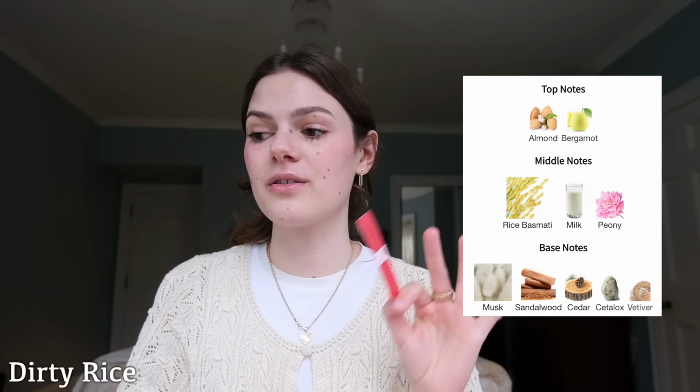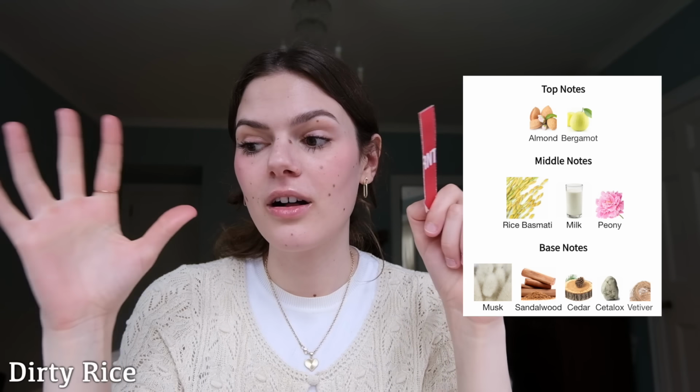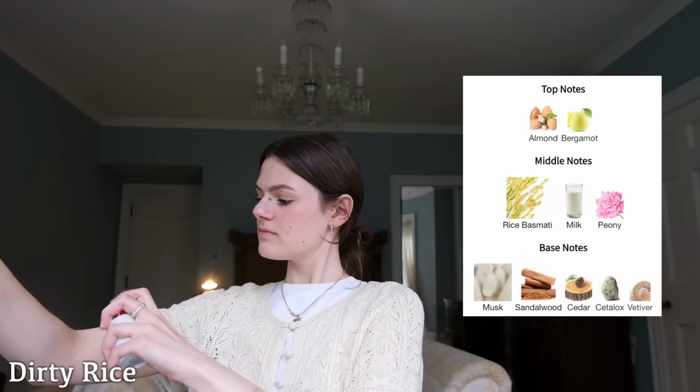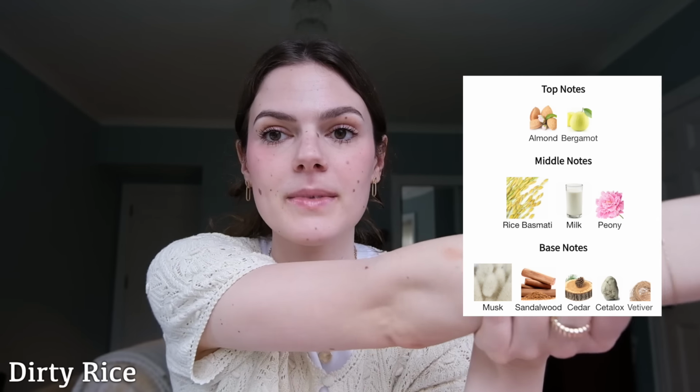It's made by Olivier Cresp, who is an icon. There's almond, bergamot, peony. Like, I'm not getting any of that. When I smell this, all I smell is sandalwood. Okay, I'm gonna let it chill for a second there. Oh, okay, I put it on my skin. It's a little different. Yeah, honestly, mostly sandalwood.